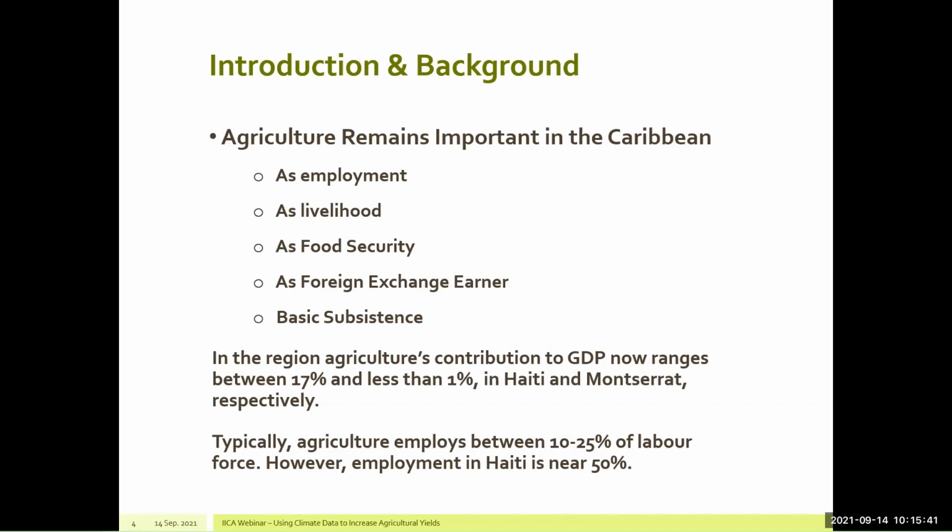It's a form of employment for persons. It's a livelihood. People earn a living from it. It's food security, especially on the national scale. It's a foreign exchange earner, which is very important. We are unable to buy goods and services without foreign exchange. And basic subsistence. Some folks get involved in agriculture just to be able to have food on the table, so to speak.